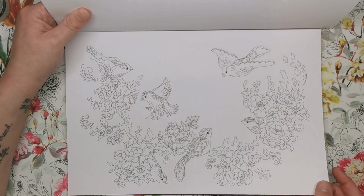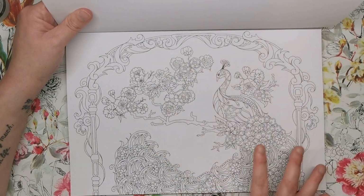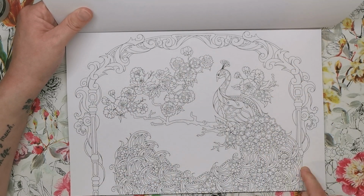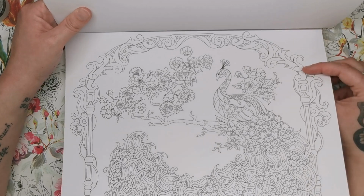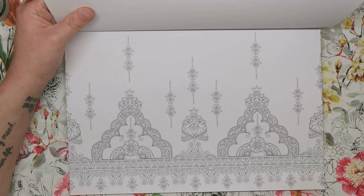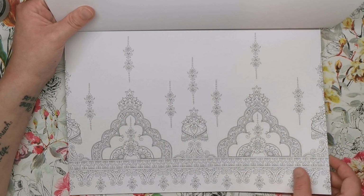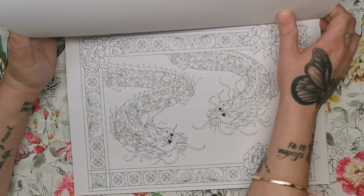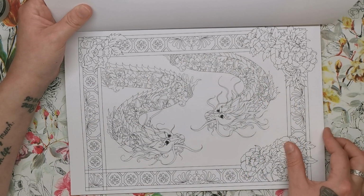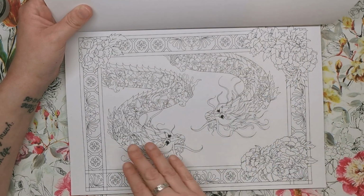We've got some birds here just landing on these little florals. And then we've got this really elaborate peacock and what look like cherry blossoms in the background. I really like this Art Deco style frame as well. It reminds me of her fairy tales book. This one's a little bit more detailed. It looks almost like a skirting board or a tablecloth with a beautiful wallpaper over it. It's gorgeous. Here we've got a couple of Chinese dragons. Again, they are completely covered in detail. We've got sakura again, sakura blossoms, and this frame around them too that you can colour.